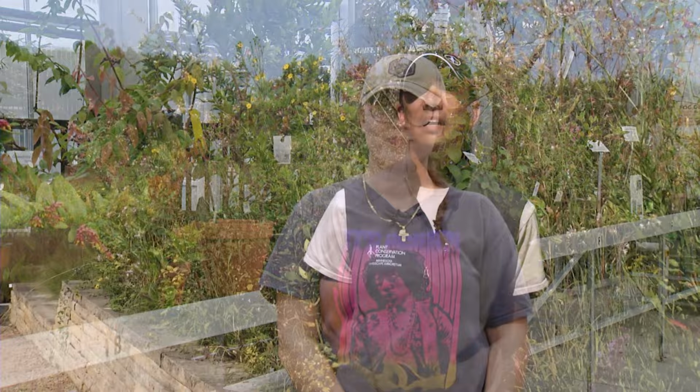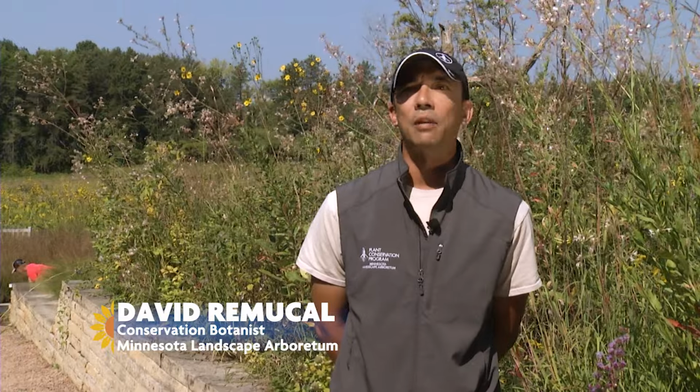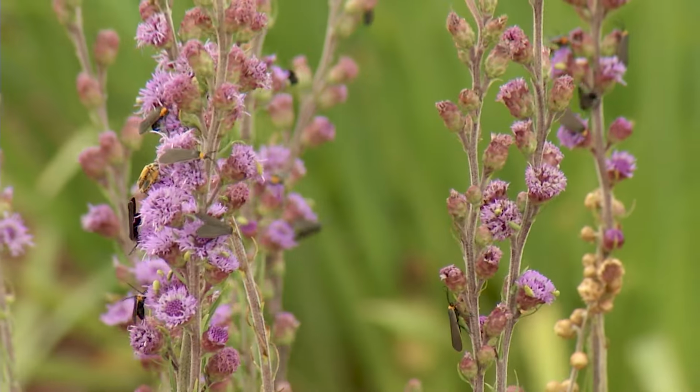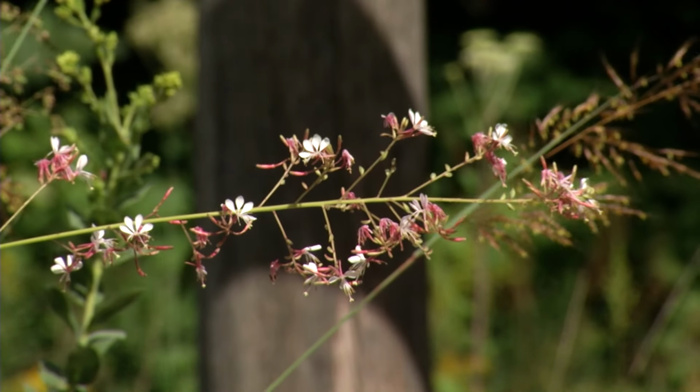I have a question. What are some plants that are more sustainable that don't require a lot of inputs? That's a great question. I work at the Arboretum doing plant conservation, so I work with a lot of native plants. So I like to think about using native plants in a garden. I think there are a lot of benefits to using native plants, especially thinking about Minnesota prairie plants. A sustainable garden to me is a garden that kind of takes care of itself.